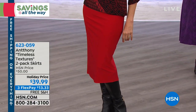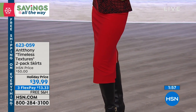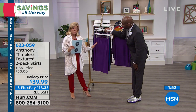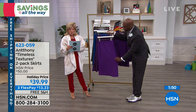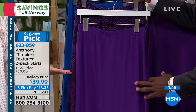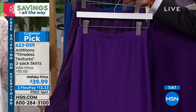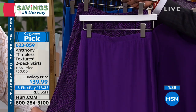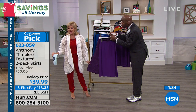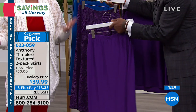Two minute special. Here's the two-pack of skirts. We have these available in the print or in the solid. Solid's going to be 30.5 inches in length. Your print is going to be 32 inches in length, so a little bit longer on the print. Extra small through 3X, 95% poly, 5% spandex, all washable. Customer pick favorite, normally about $25 each. How does that add up? $39.99 today. $20 a piece for a skirt. You couldn't buy elastic at a craft shop and make this. And free shipping today, up until midnight.